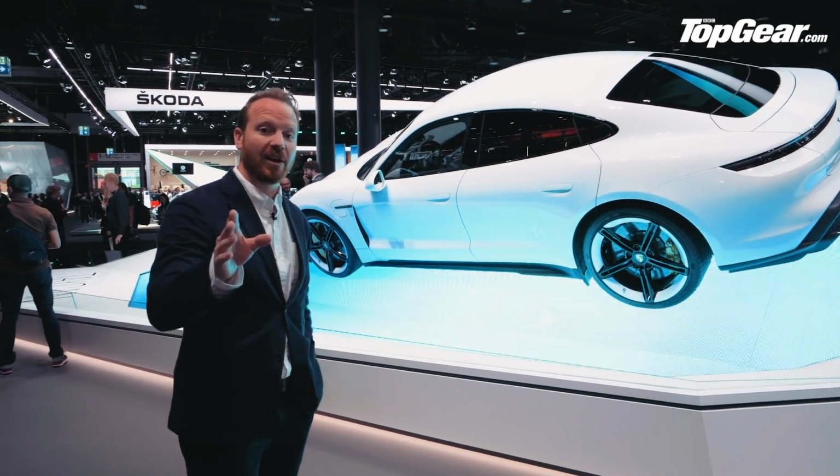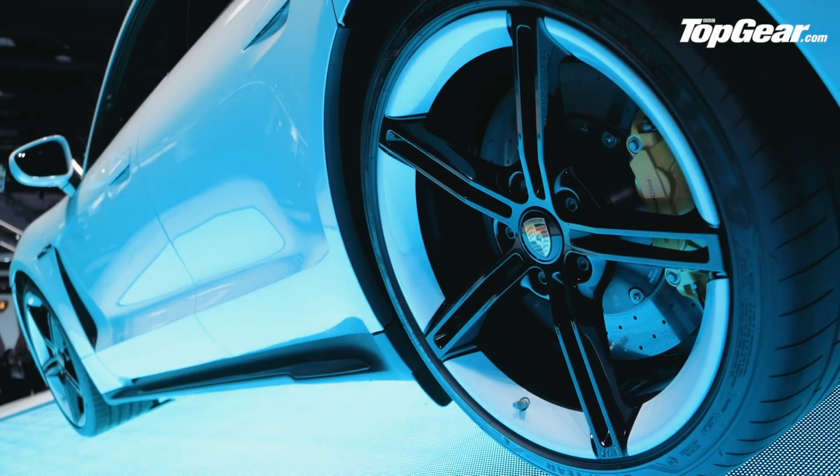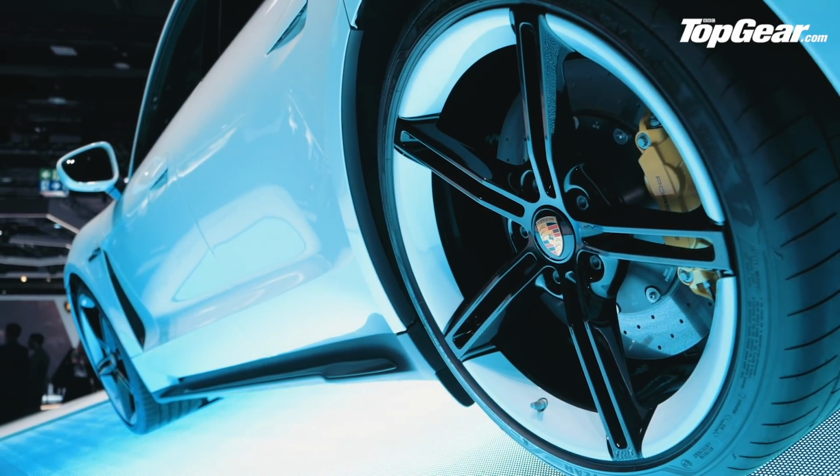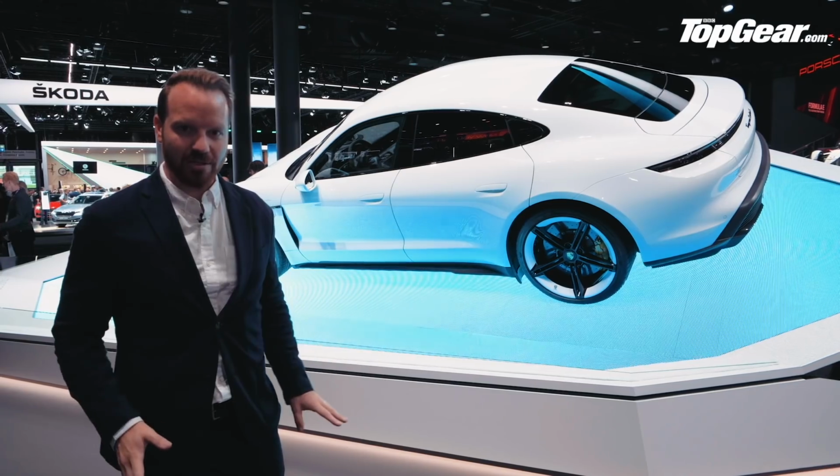If you haven't been on the configurator, go on it right now. You'll waste at least a couple of hours. You can even have these amazing fan wheels. You can have them in silver, black, sort of goldy champagne colour. Lots and lots of fun.